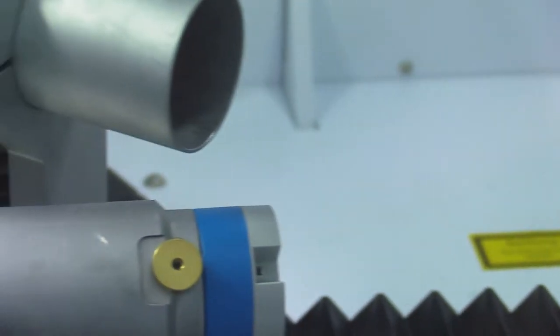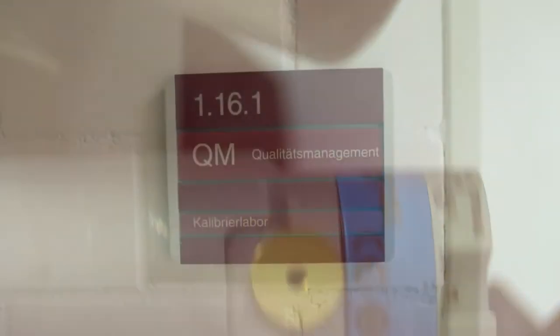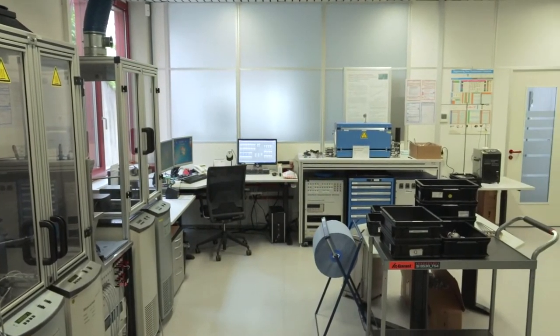Last but not least, the transmitter is being parameterized according to your individual specification. To achieve highest accuracy, we can also do a so-called sensor transmitter matching. For this, we need to calibrate the thermometer or the insert.